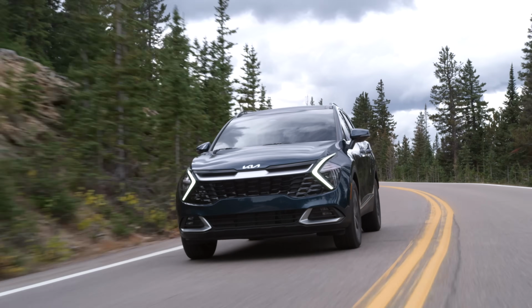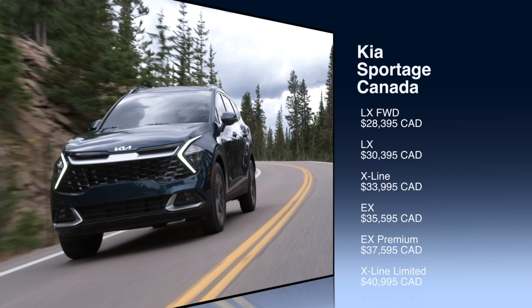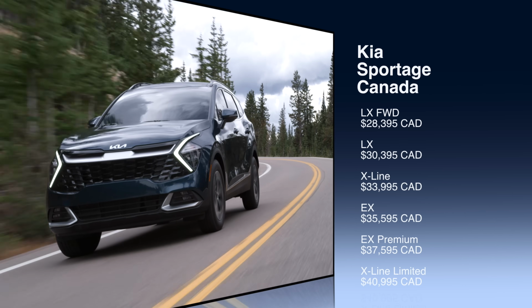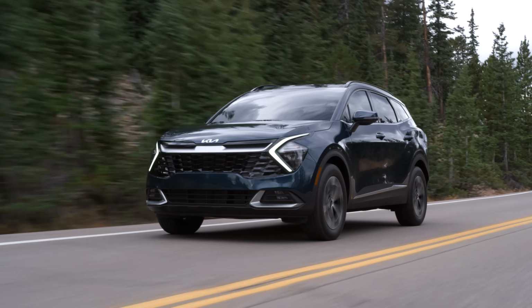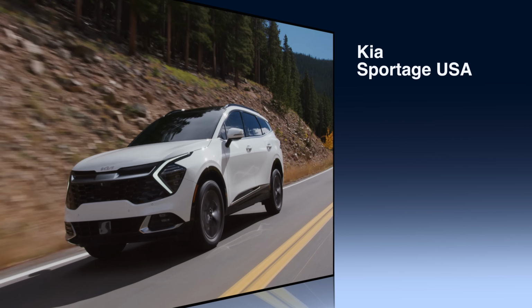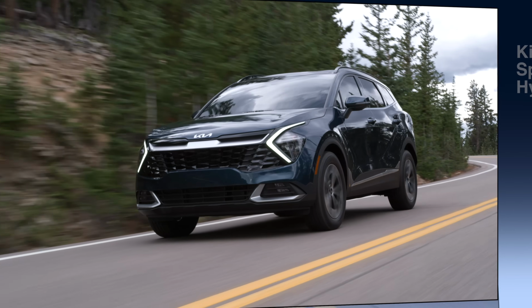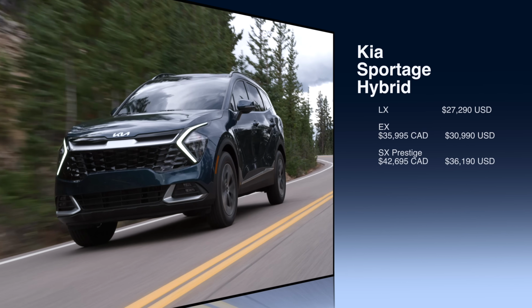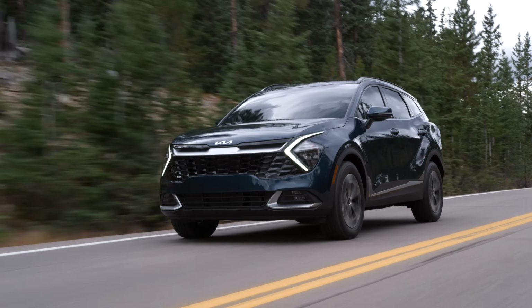Let's start with the Sportage pricing first. The base front-wheel drive model starts at just over $28,000 Canadian, and the top X-Line Limited trim is just under $41,000. In the US, the base front-wheel drive model is just under $26,000, and the top X-Pro Prestige is just under $37,000. The hybrid base model in Canada starts at just under $36,000 and in the US just over $27,000.